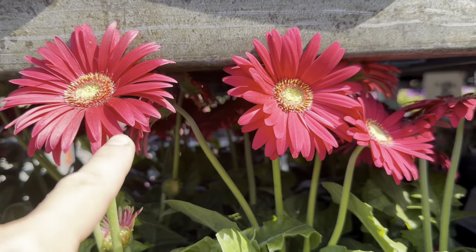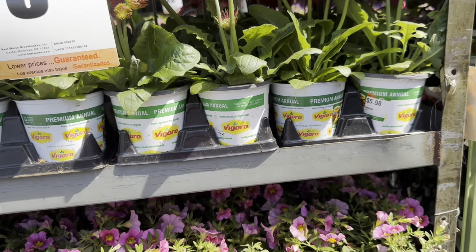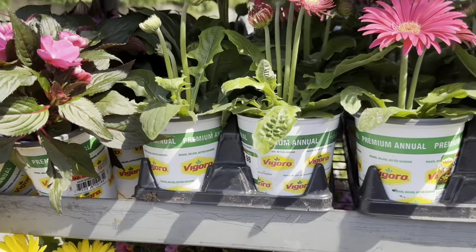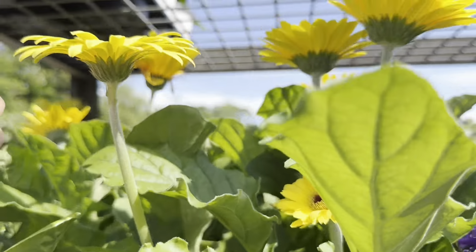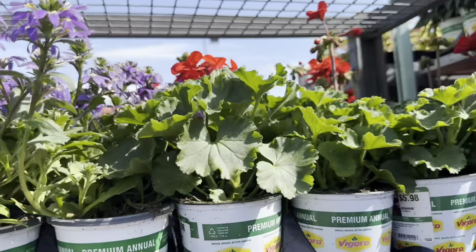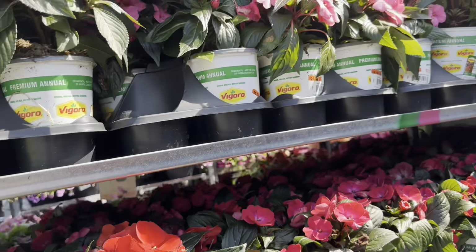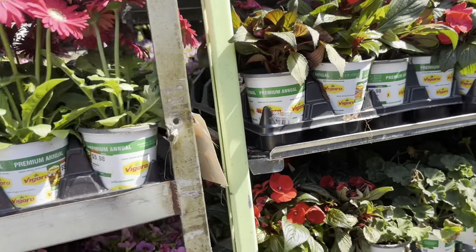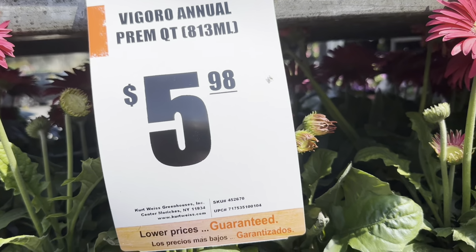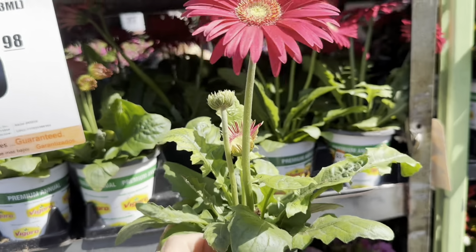Look at all the new 1 quart size premium annuals by Vigoro. So many beautiful flowers to look at and to choose from. Look at this beautiful yellow color, purple, pink, red. You have your begonias, your geraniums, your impatiens. Look at all the new colors. The asking price for these quart size premium annuals, $5.98 each. Look at the color of the blooms, and it's in pristine condition.